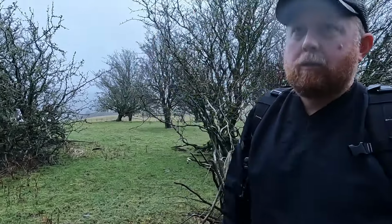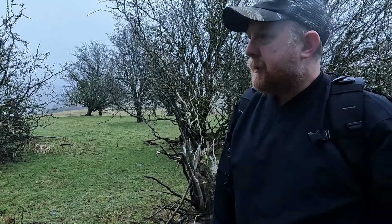Anything to add, Leigh? Well, when we come to the course in a few months' time, there's going to be a bit more cover on the trees as well, isn't there? Yeah. And it'll be drier underfoot, hopefully. Yeah, hopefully. But like I say, in a real life scenario, you're probably going to have to deal with what you've got. Yeah.